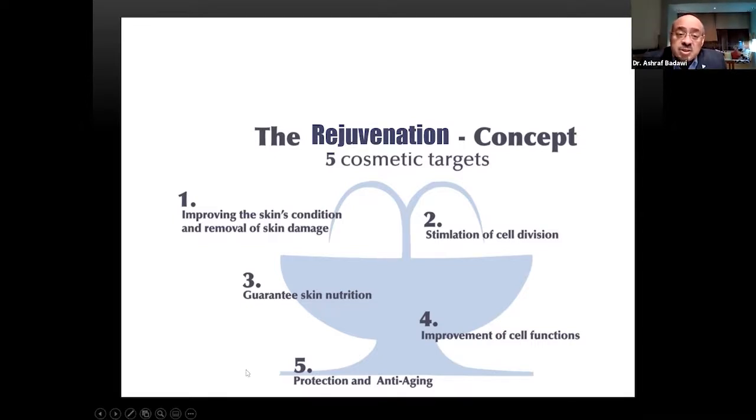We can do a procedure to improve the skin condition and removal of the skin damage. Most probably, this is going to result in stimulation of the cell division, and then our role stops. We cannot do anything more. What about the 3 remaining cosmetic targets? This is the homework of the patient.